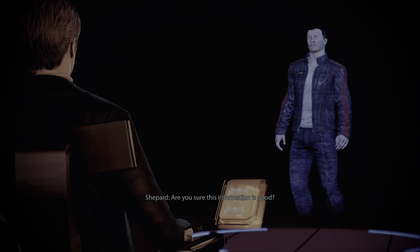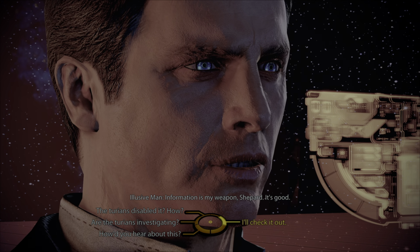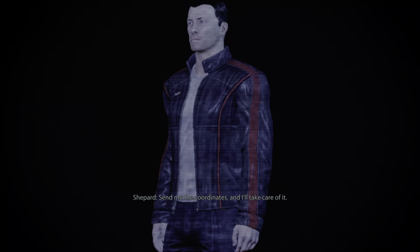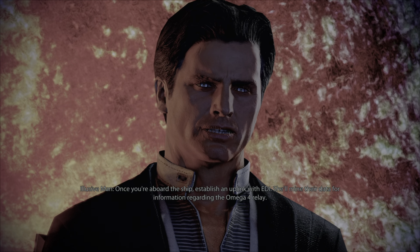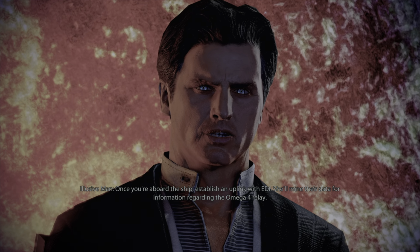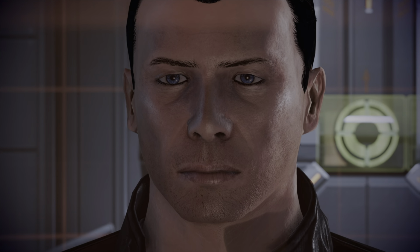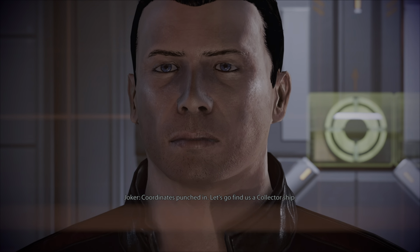Are you sure this information is good? Information is my weapon, Shepard. It's good. Send me the coordinates and I'll take care of it. Already sent. Once you're aboard the ship, establish an uplink with EDI. She'll mine their data for information regarding the Omega-4 relay. Good luck, Shepard. Coordinates punched in. Let's go find us a collector ship.